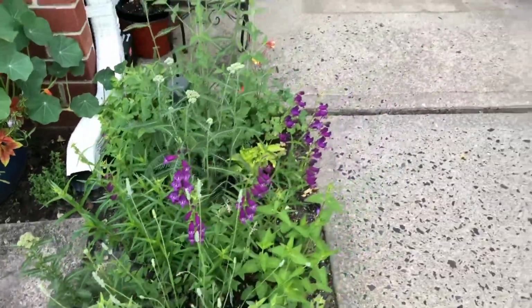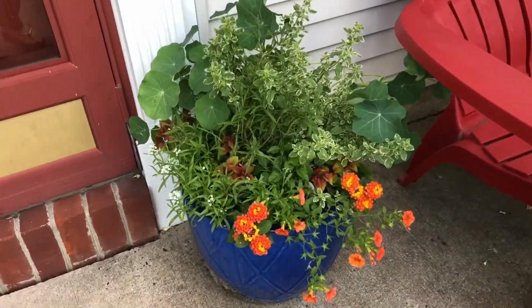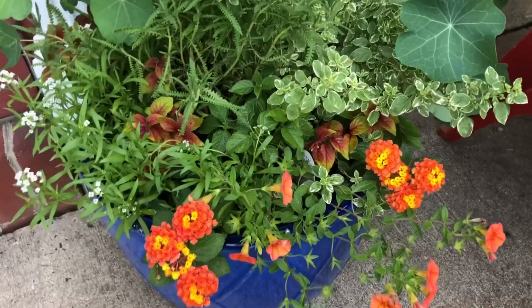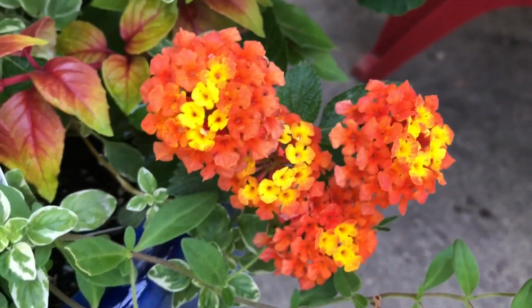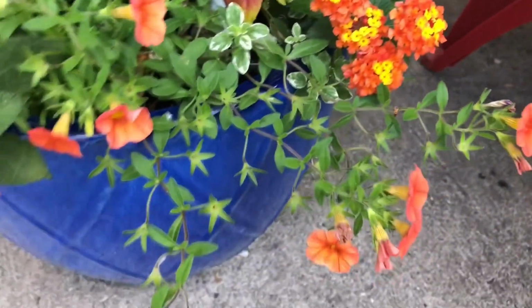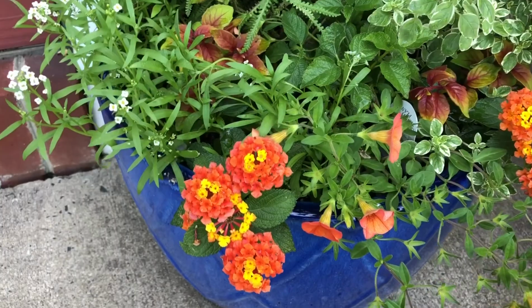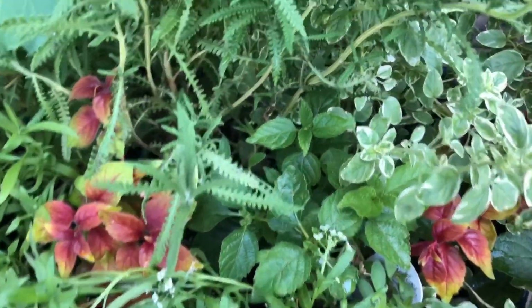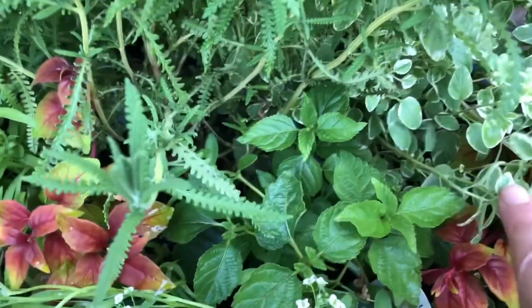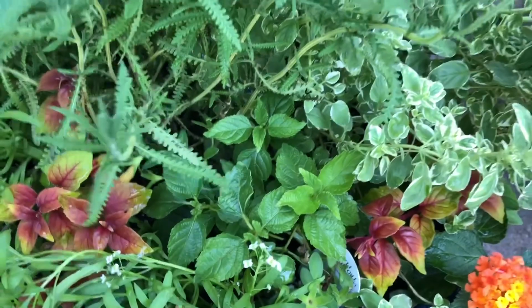Alright, let's take a look at my summer pots. Here is a progress update. These lantanas are looking so pretty. These are the fireworks lantanas, along with the calibrachoas, orange colored. More fireworks. The red bandana one, which is right over here, hasn't put on any blooms yet, but it will get there.